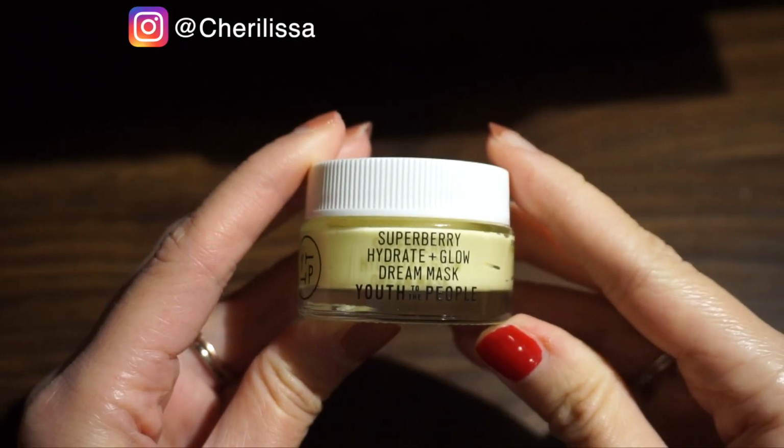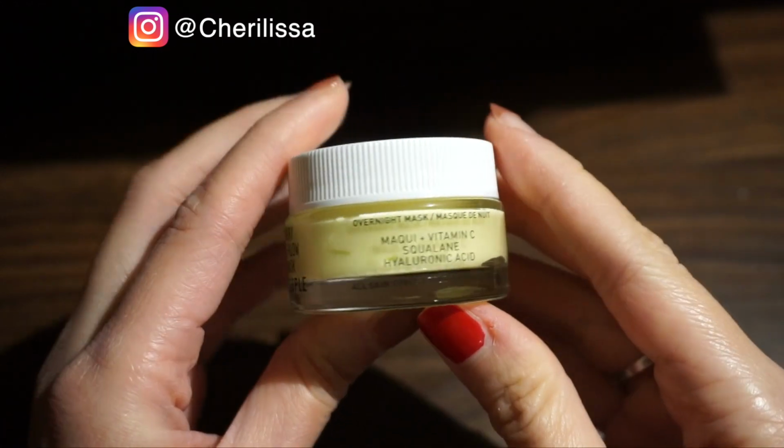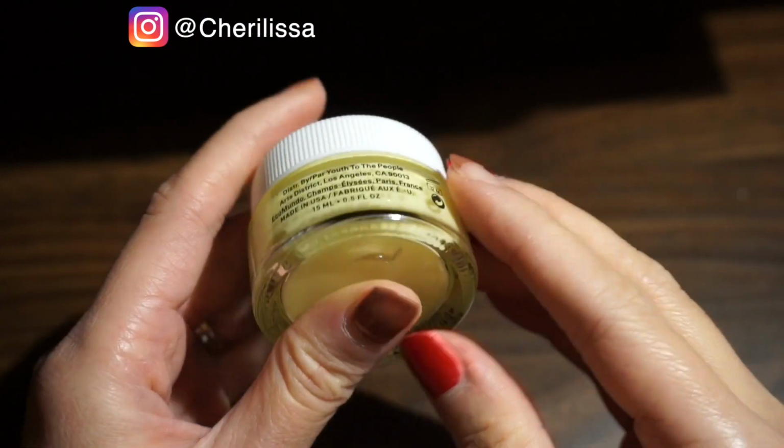Alrighty, so I did try out this mask last night, and obviously this is a separate day of filming. Knowing this mask is an overnight mask that's supposed to hydrate, plump, and brighten skin tone with vitamin C, antioxidant-rich super berries, squalane, and hyaluronic acid, all these ingredients sound really good for the skin.